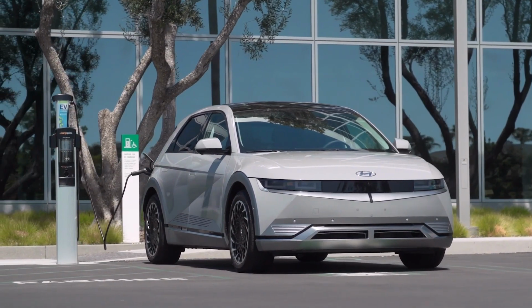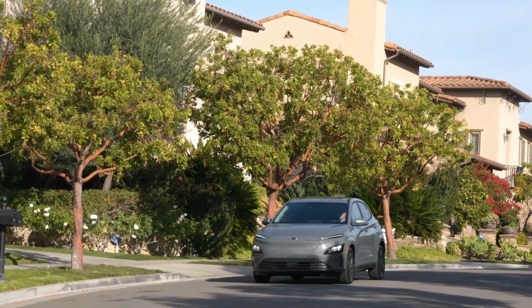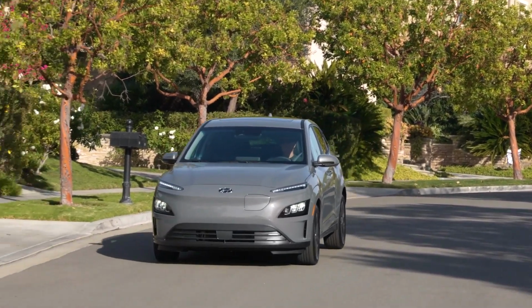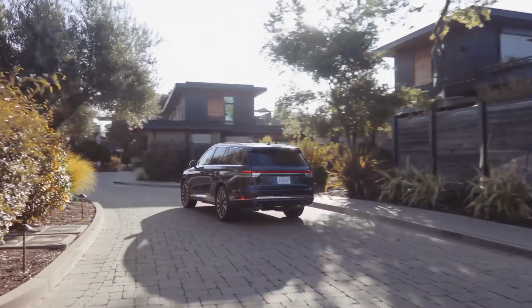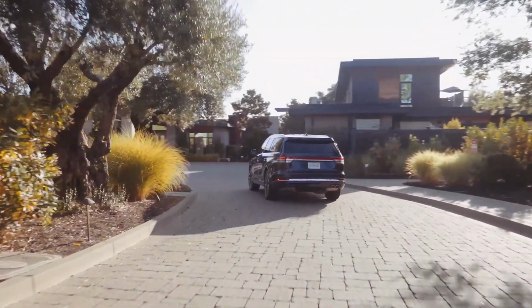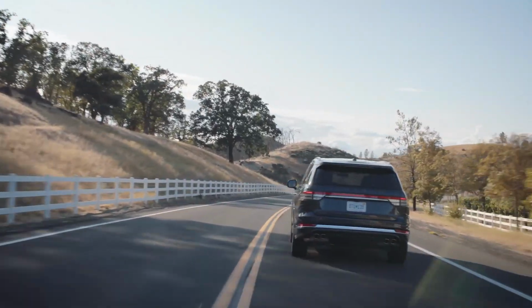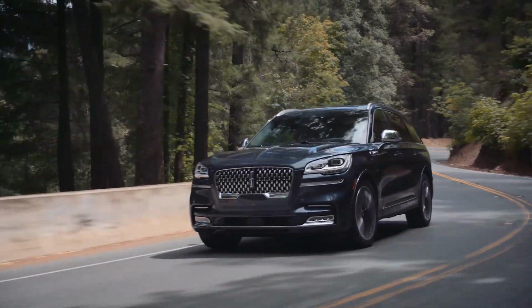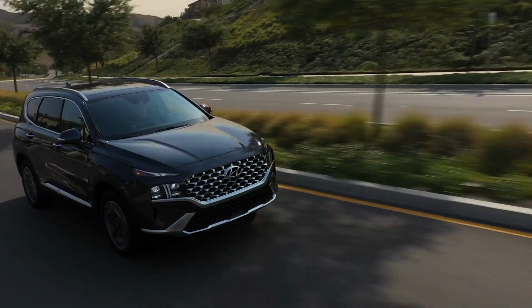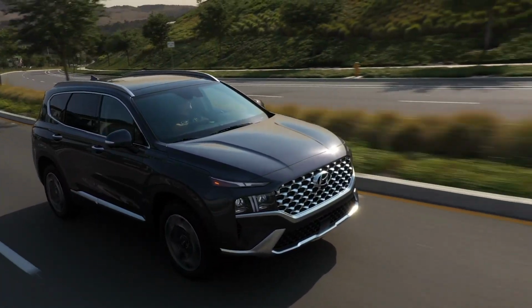64% of Americans want environmentally friendly cars for commuting to work or dropping the kids off at school, but they don't want to pay more for them. From the office to a night out downtown, the modern family wants a vehicle that does it all. When we need so much from our vehicles, the list of suitable candidates starts to shrink. The Lincoln Aviator, the Hyundai Santa Fe, and just a few others make that list.